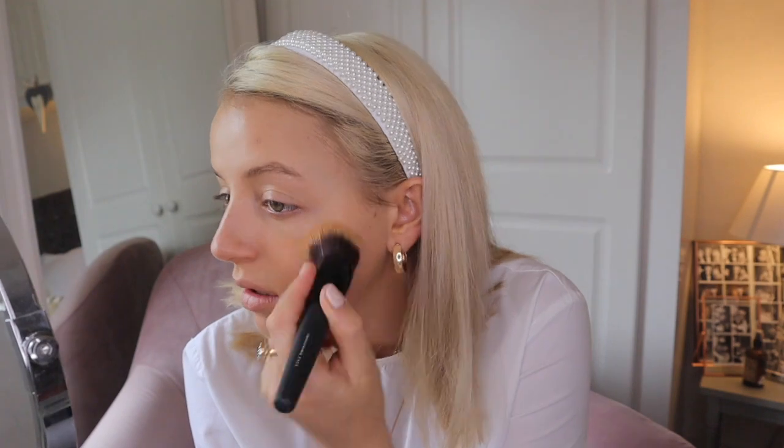So again, I've gone in with probably the same amount as last time, and I'm just going to put it on again. Put too much on my brush then. But because it's kind of that form, it kind of just disappears. It's really easy to blend in. Really good.